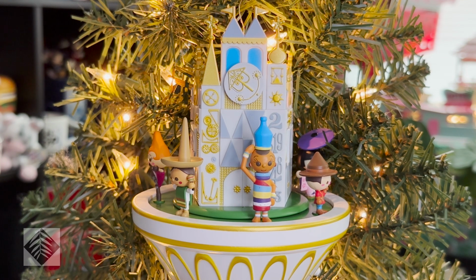But I'm not going to turn it on right now because of the copyright strike that I might get against me on this episode. But suffice it to say, this is possibly one of the best ornaments that I've seen from Hallmark of all time. I mean, I'm a big fan of It's a Small World, and they just hit the mark on this one.